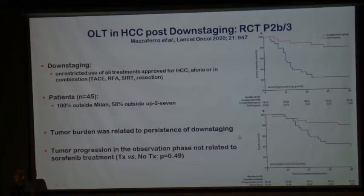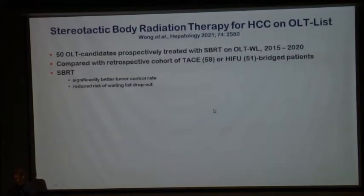Now, the outcome you see here is very clear. Even in these marginal tumors, if you do downstaging and take the ones that are successfully downstaged, the outcome is significantly better. This is tumor-free survival versus the control group. But also when you look at the overall survival, there's a big difference between these patients, indicating that if you take a careful approach to patients outside Milan criteria, this will lead to good outcome.